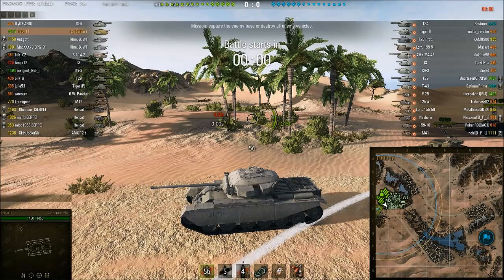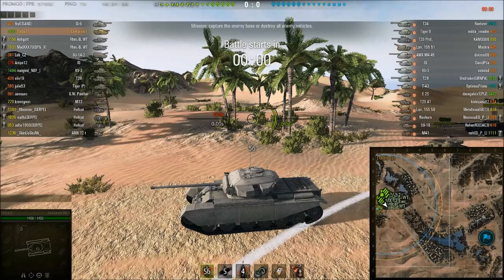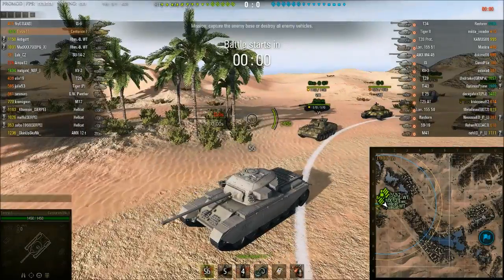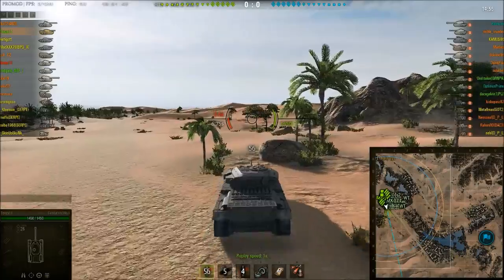We've got Tonza, as I say, in a Centurion. He's a 46%er playing solo on Sand River. And here we go. He's top tier, which is always nice. Let's go. And the Centurion is a tank I did keep.